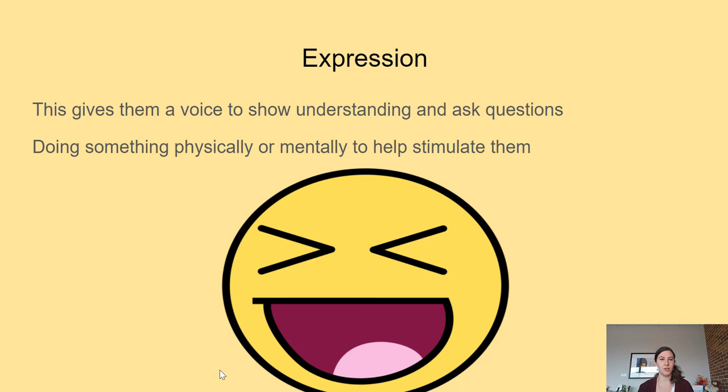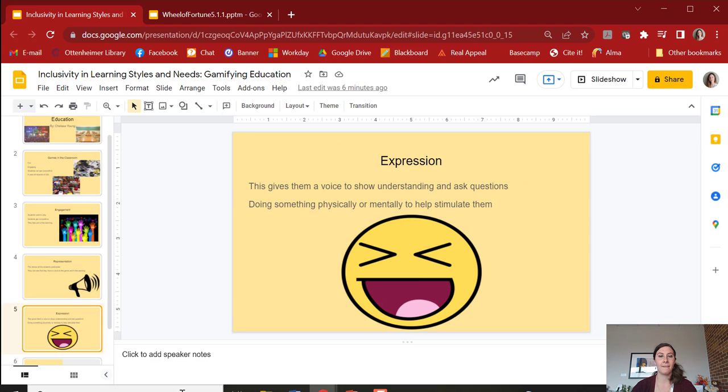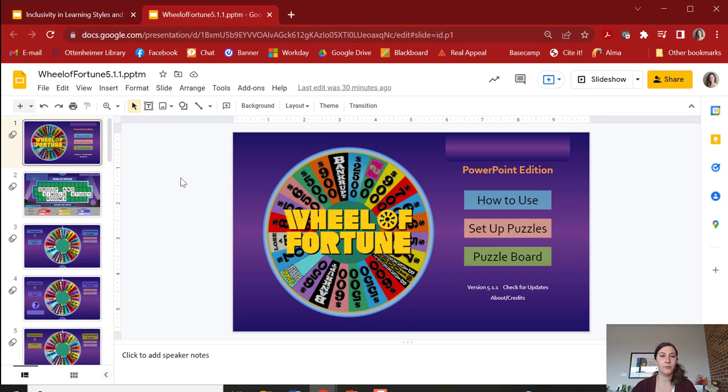So I wanted to show you some examples of games that can be done. So we have a Wheel of Fortune game that can be played. This is virtual. You can put it up on a computer screen and have a wheel. This can also probably be made in person. And it's just like Wheel of Fortune on TV. You can do that and assign bonus points. It's really fun. Students have liked that.